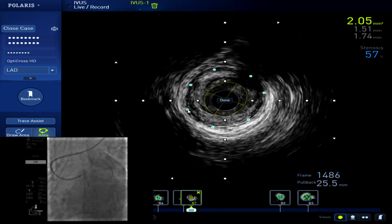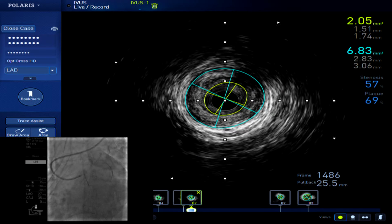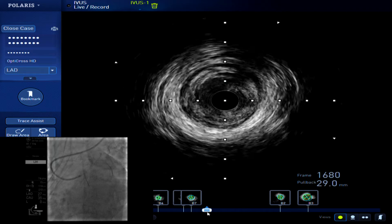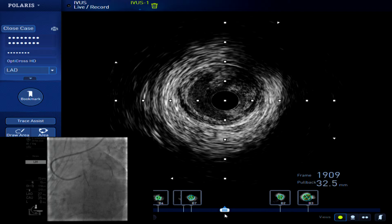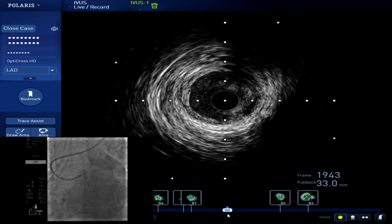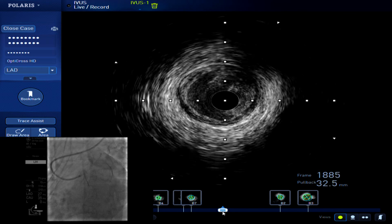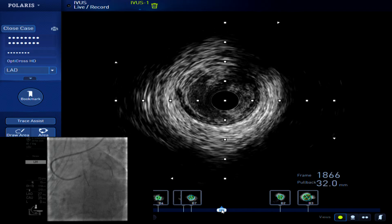Example of getting access into that diagonal by pulling the LAD wire back and just letting it drop in there, rather than trying to come into it antegrade. So what is your plan now to assess this further, or do you think it's going to need to be treated? I want to do a kissing balloon at this moment. So we need two balloons. Okay. Which size do you want? Maybe three.